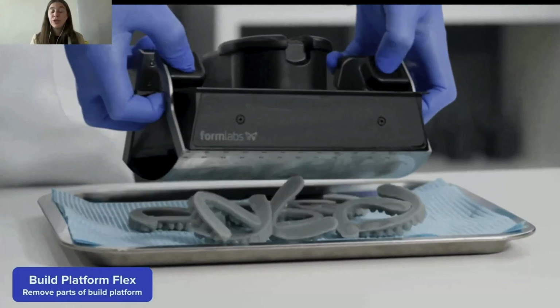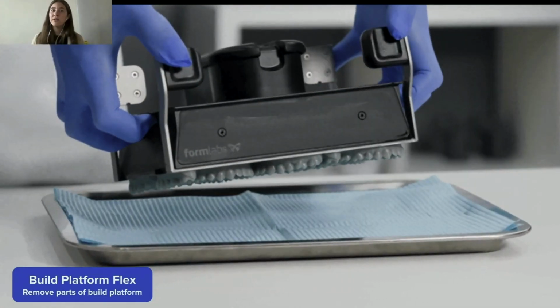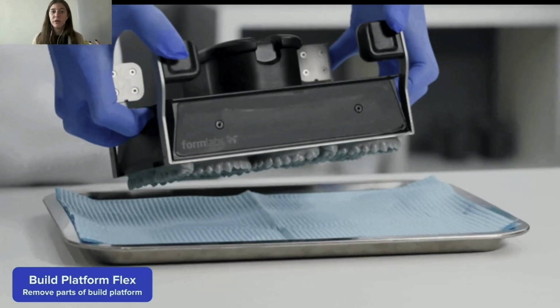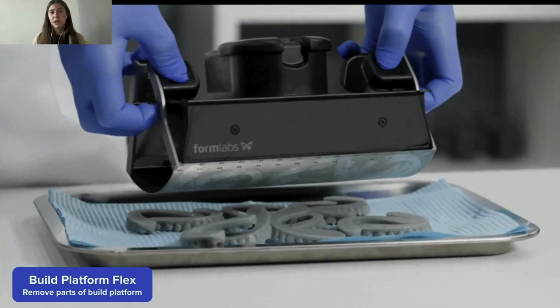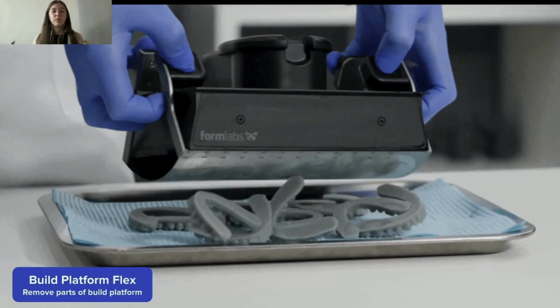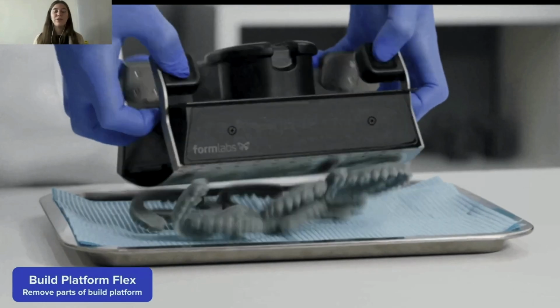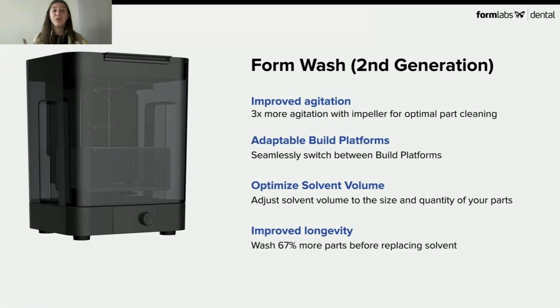So now let's look at the post-processing solutions that became available this year. First, we also brought the Build Platform Flex to enable you to use that quick release technology to remove the parts that are printed directly on the build platform in a much simpler way. So you have this platform for the Form 4B and the Form 4BL. So we brought that same mechanism to newer hardware generation printers.